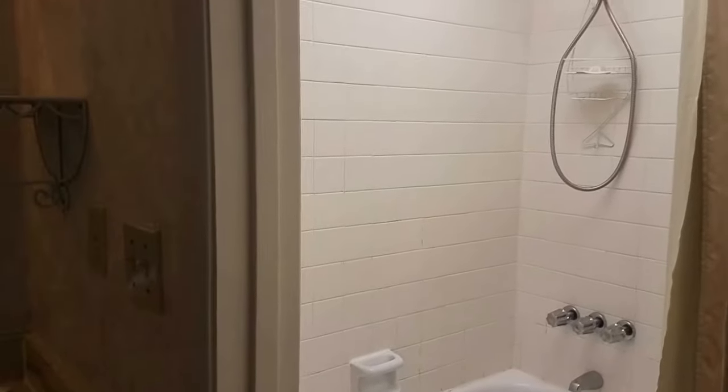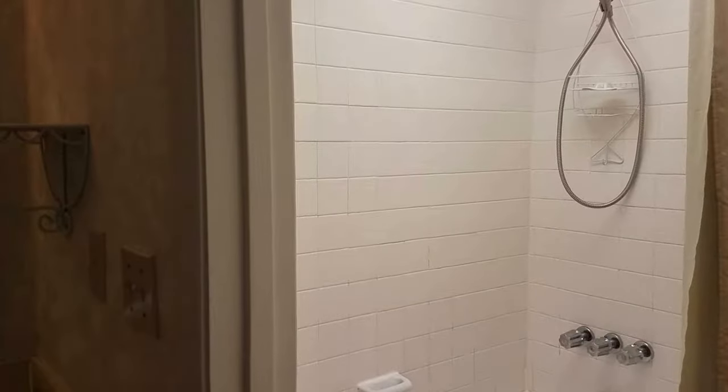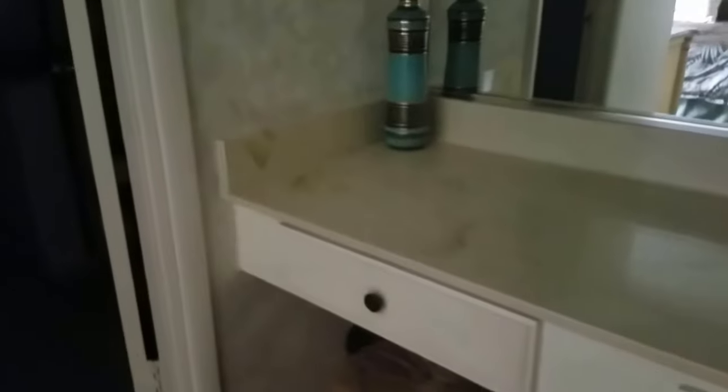This is what it looked like back when this unit was built in 1974. So not much to report on that bathroom. Cultured marble top here with one sink. Nice big closet, though. I have to say the master closet is great. And that's the little owner's closet that they built in there that can be locked.